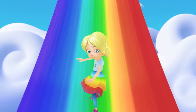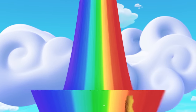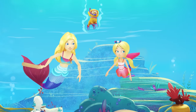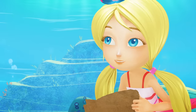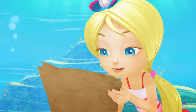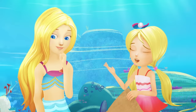Whee! Whoa! It's fishtail time! Look! Now it shows a giant clamshell. And there's another riddle next to the clam. If to treasure you'd lead, take a nap in this bed. What kind of bed is underwater?